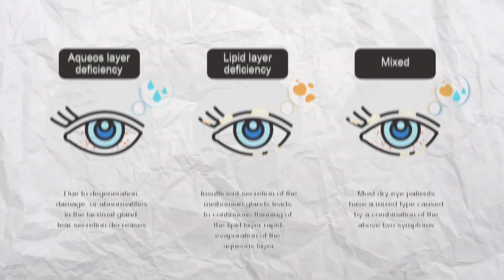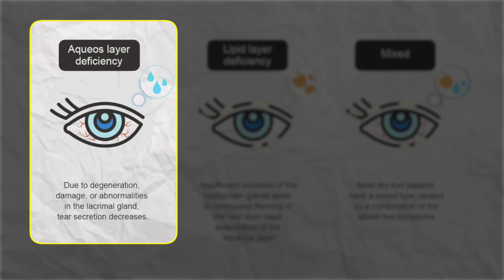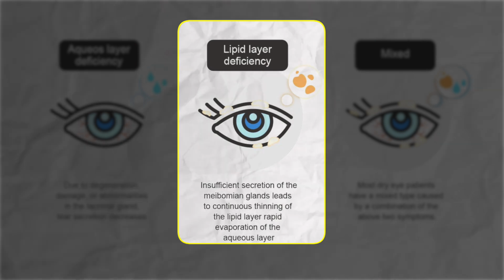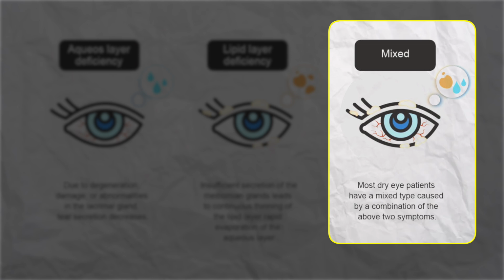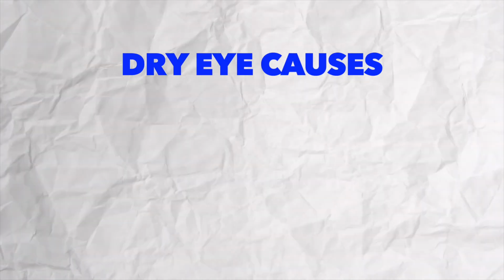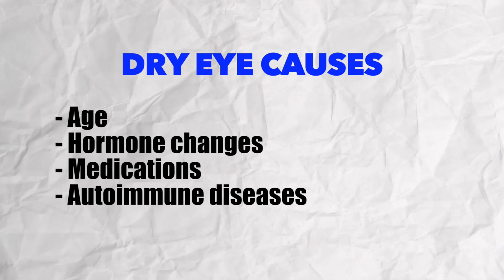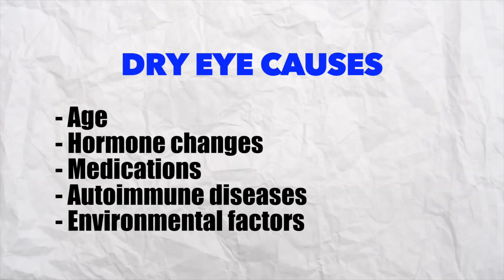The two main causes are aqueous deficiency, which is when the eyes don't produce enough tears to keep them lubricated, and evaporative dry eye, which is when the tears evaporate too quickly because they don't contain enough oil. Most people with dry eye syndrome have some kind of combination of these two types. Factors that can influence these are age, hormone changes, medications like antihistamines and blood pressure drugs, autoimmune and systemic diseases, and environmental factors like poor air quality, dust, or smoke.